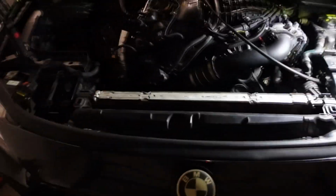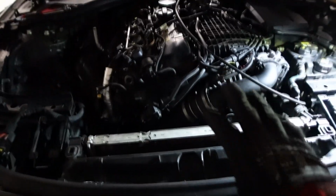All right, so now all I gotta do is the coverings and my intake and fan and radiator. Fan and intake, all that stuff. Now it's just time to put that all together.